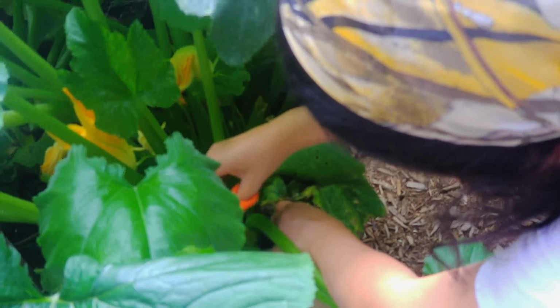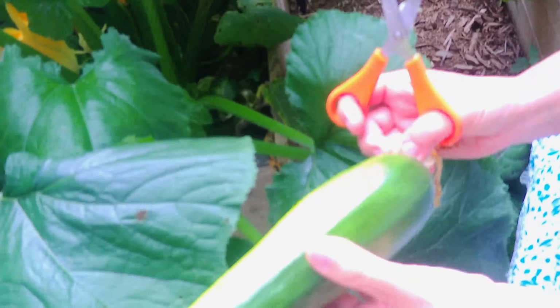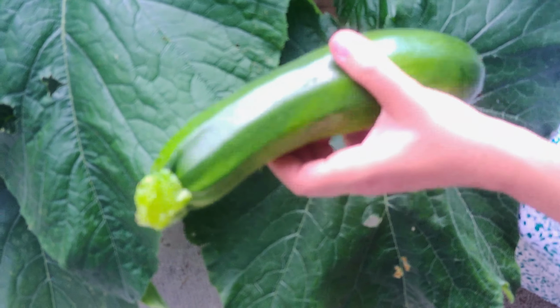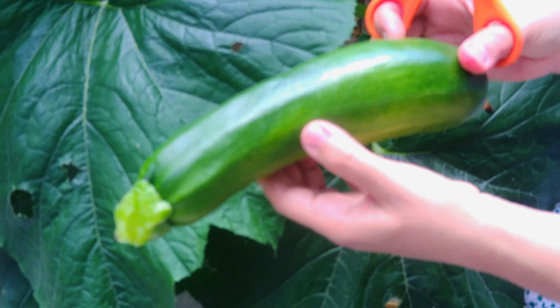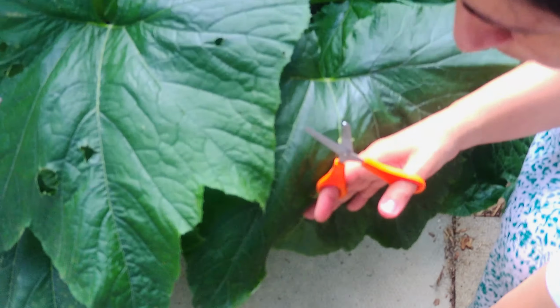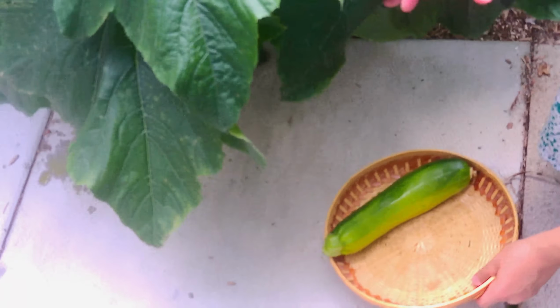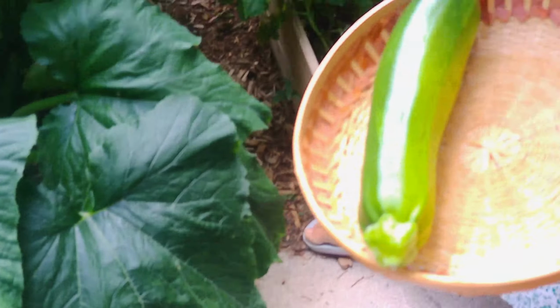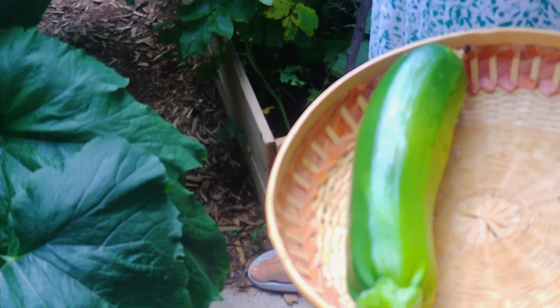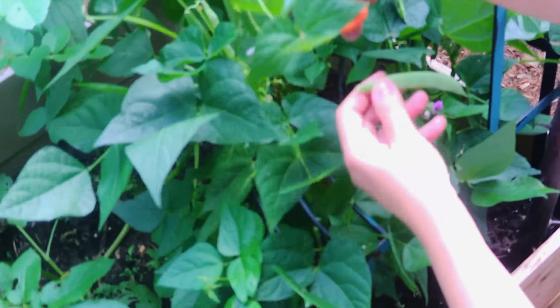Okay, today we're going to harvest some zucchinis. Well, only one today. So far, I've been harvesting these ones for a while now. It's bigger also, but I'm gonna leave it to see how big they grow.